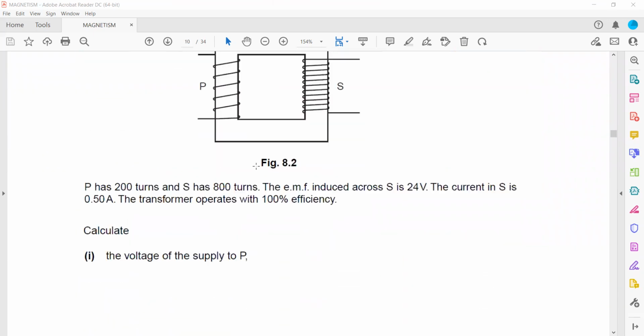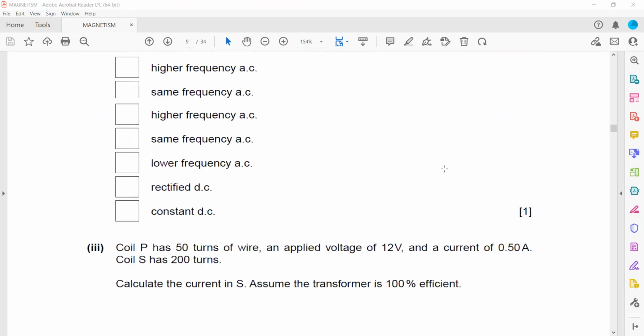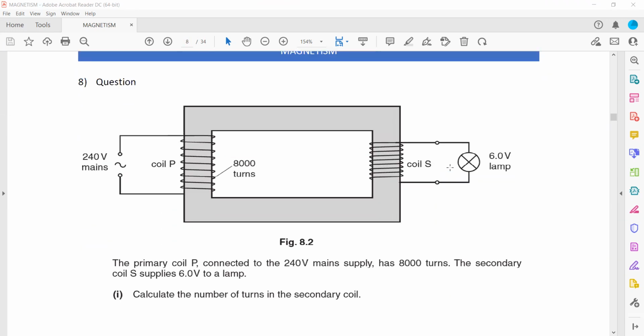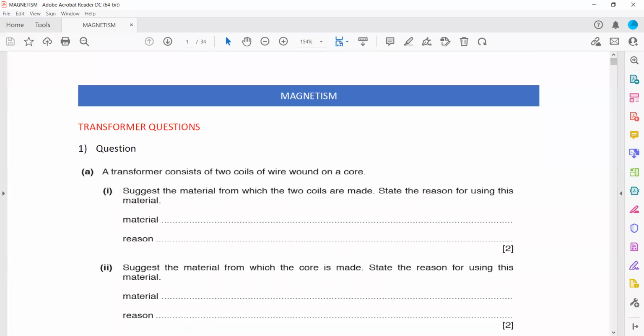So these are some questions related to the transformer. The remaining questions I want you to solve by yourself.